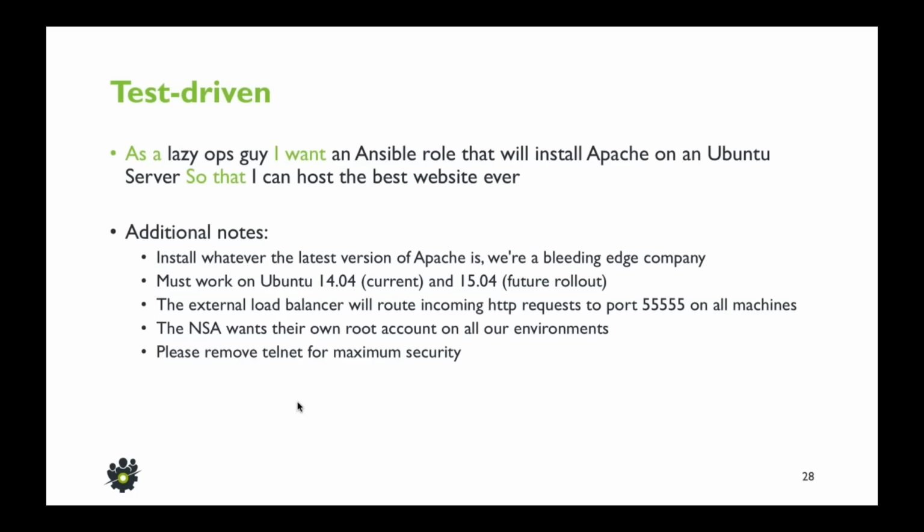Test-driven. So we've brought the whole concept of test driving your development to the operations world as well. So it's another thing that we've kind of borrowed from development. And here's an example of a test-driven story that I might write for myself as a lazy ops guy. I want an Ansible role that will essentially install Apache server so that I can host the best website ever. This is an example that I've got from the internet somewhere.